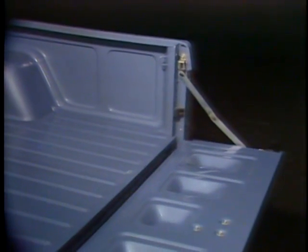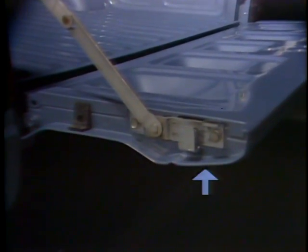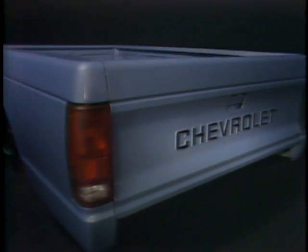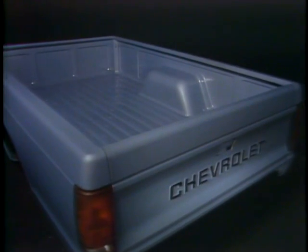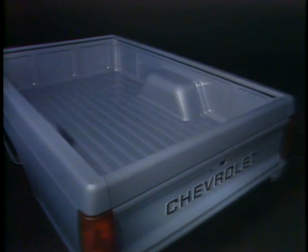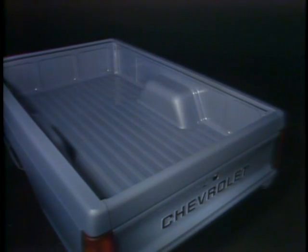In the pickup box, there's double-wall construction in the side panels and tailgate, where the end seams feature a wraparound design to eliminate rough edges. The box is automatically welded for accurate alignment and dimensional control. Corrosion-resistant zinc-coated steel is used for the tailgate and outer box walls. The inner box walls are made of two-sided galvanized steel, as is the ribbed floor.